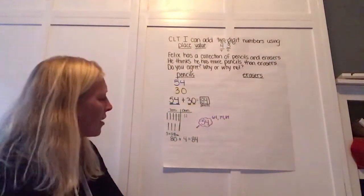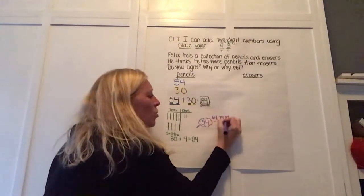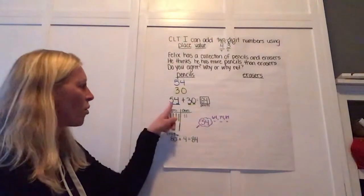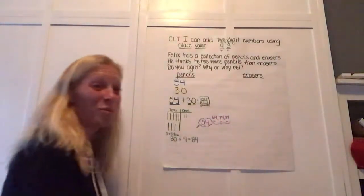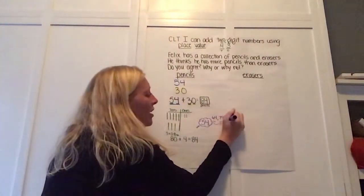You were skip counting by 10s. Okay, so this is 10, 20, and then 30. Okay, so your 54 is here. Where's your 30? In these 10, 20, 30, because you're skip counting by 10s, right? And you land on 84.